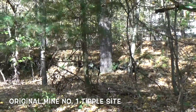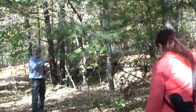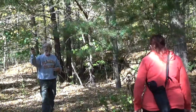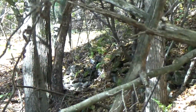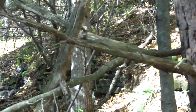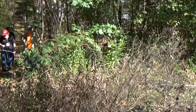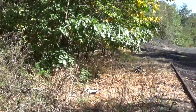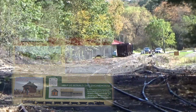One of the key things from this year's mine tour was the discovery of the original #1 mine tipple that predated the one that everybody's seen pictures of by many years. Dates back to the original opening of the mines in the 1870s. And here we are walking out from there, coming out of the woods, and these signboards were up temporarily.